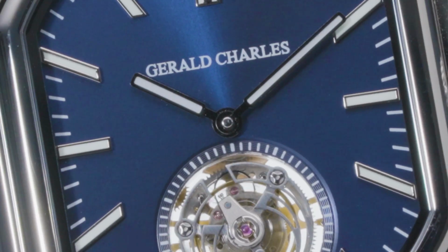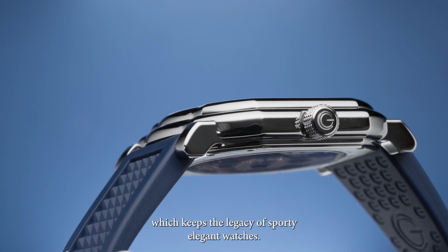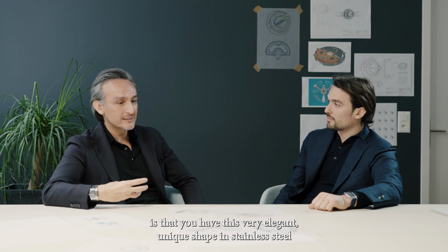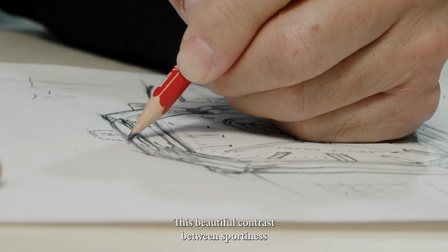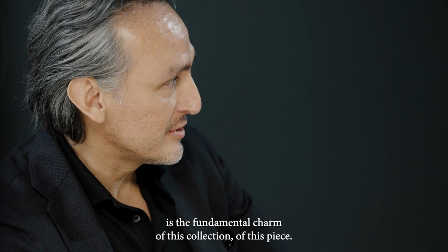So the cage of the tourbillon is in titanium to make it lighter. Correct. While the watch case outside is in medical grade stainless steel, to comply with the sporty elegant standards of Gerald Charles, which keeps the legacy of sporty elegant watches that was started by our founder, Gerald Charles Genta. That's one thing that I find really beautiful about this particular exercise: you have this very elegant, unique shape in stainless steel with a sleek profile and a precious tourbillon movement inside. This beautiful contrast between sportiness and elegance is what I think is the fundamental charm of this collection, of this piece.